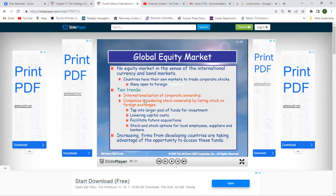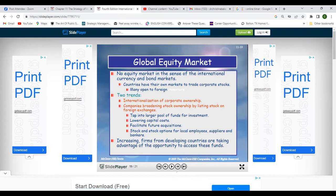There is no equity market in the sense of the international currency and bond markets. Countries have their own markets to trade corporate stocks, many open to foreigners. Two trends: internationalization of corporate ownership. Companies broaden stock ownership by listing stock on foreign exchanges, tapping into a larger pool of funds for investment and lowering the cost of capital, facilitating future acquisitions, and offering stock options for local employees, suppliers, and bankers, with increasing numbers of firms from developing countries taking advantage of opportunities to access these funds.